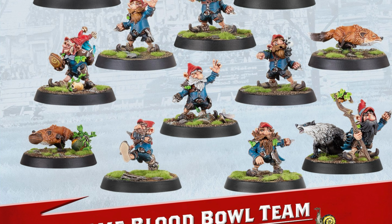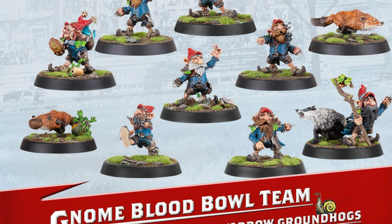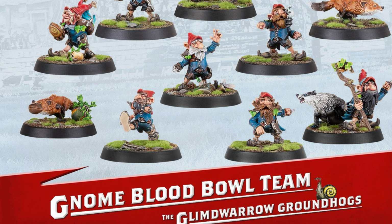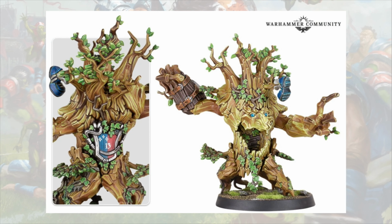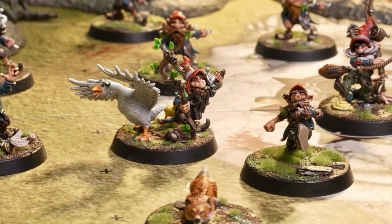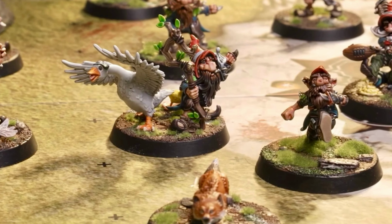And not only is this team coming along, you can also be backing them up with alternative forest tree men. So they've shown off 2 of them today. Again, these look absolutely incredible, and they did say as well, you've got to look after them, otherwise they will actually take root on the Blood Bowl pitch, which is just incredible. That's definitely my favourite reveal of the day, and I'm definitely going to be picking those up.